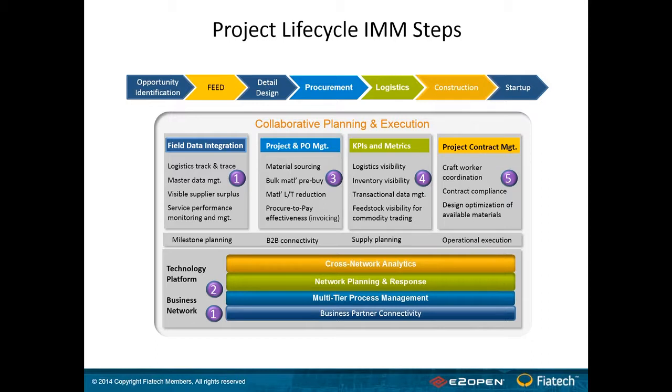Now, the four buckets above, they could be anything, but in fact, that's hopefully one of the things that the IMM team is going to first tackle, which is the use cases and prioritize where the low-hanging fruit really is in order to get a quick value.